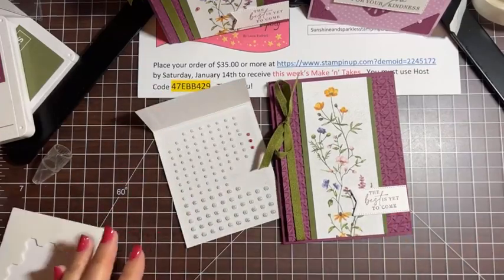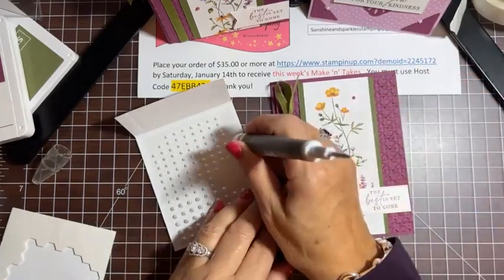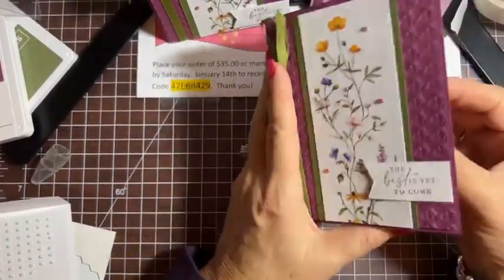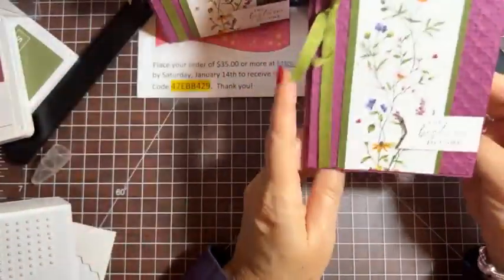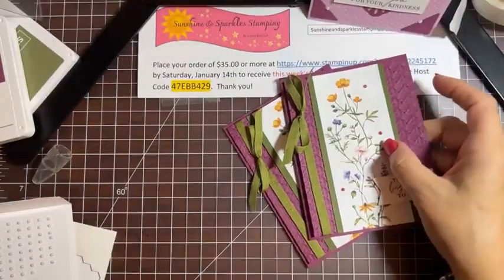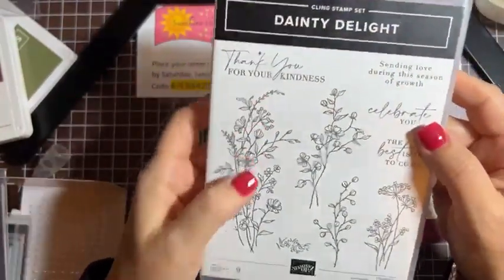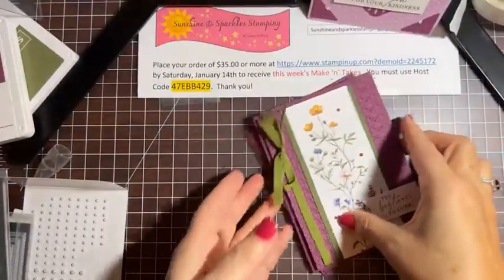Okay, and then we'll just take our little colored dots that we did and put them on. Okay. And again, another really pretty card. With the dark inside, you'll probably want to put something white on the inside. And you can put a little more DSP at the bottom, or you could do white and do a little more of that cane embossing here. You could use another one of the sentiments. There's lots of sentiments in this stamp set. Let me just show you up close again some of the sentiments on this. Sending love during this season of growth. So just a really pretty little stamp set.